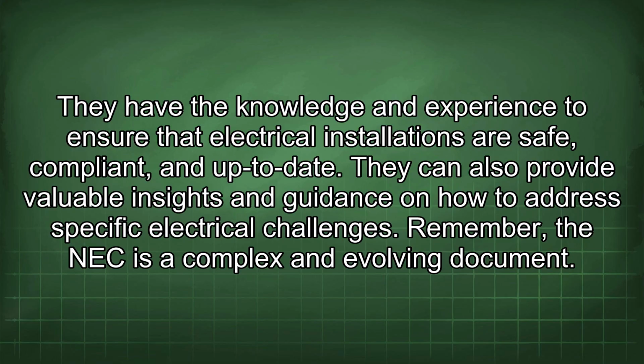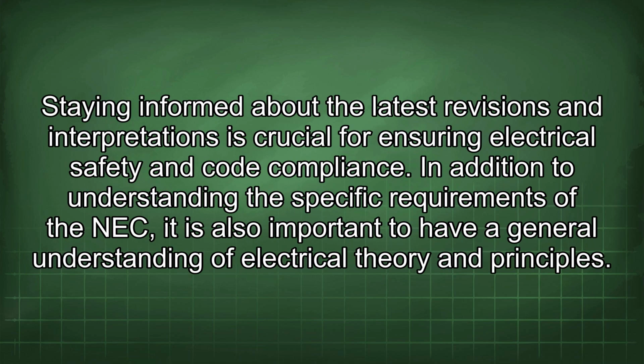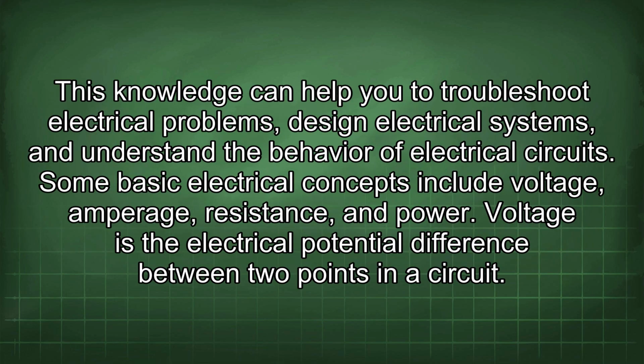Remember, the NEC is a complex and evolving document. Staying informed about the latest revisions and interpretations is crucial for ensuring electrical safety and code compliance. In addition to understanding the specific requirements of the NEC, it is also important to have a general understanding of electrical theory and principles. This knowledge can help you to troubleshoot electrical problems, design electrical systems, and understand the behavior of electrical circuits. Some basic electrical concepts include voltage, amperage, resistance, and power.